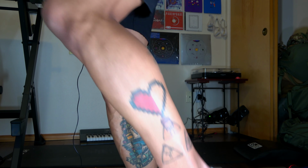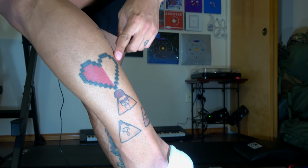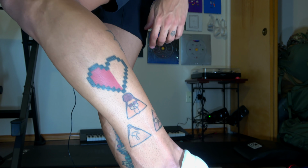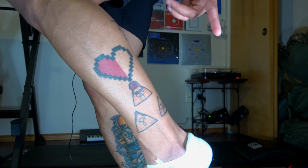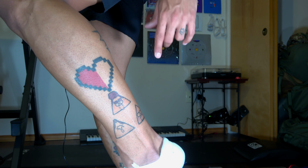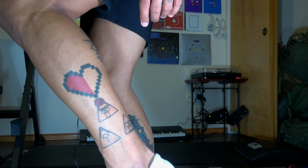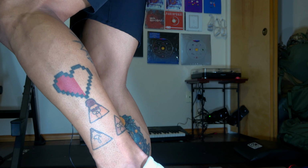Okay, so moving on to the other leg. We have a couple. This is just an 8-bit style heart, kind of Legend of Zelda looking. This is actually a matching tattoo that I have with my wife. She basically has the mirrored version of this on the other side. Again, one of those cushy things you do with your significant other. But it looks pretty cool.